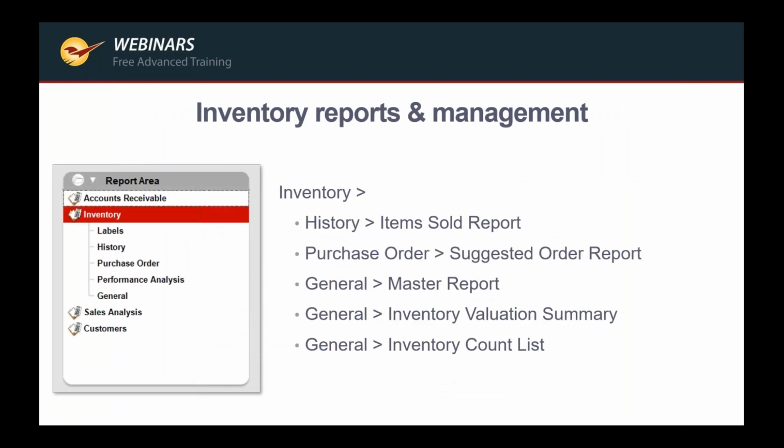Now, inventory and managing your inventory is a big deal for any store owner, as we know. So here's some of the reports that you can use to help you in managing that. So obviously an item sold, that's just a kind of a history report. We'll go over that. Suggested order report, I'm sure you've heard of that many times talking with Paladin support or been into any one of our trainings. We have a complete webinar on the whole subject, a very good report. Master report. So all of your active inventory exported to an Excel document. That way you can, again, slice and dice it any way you want because it's in Excel.